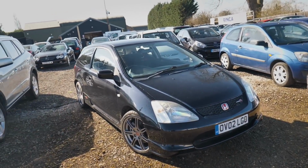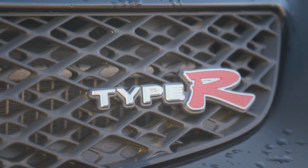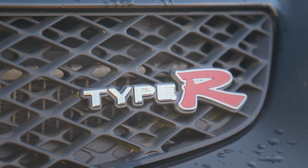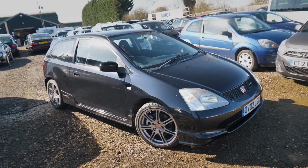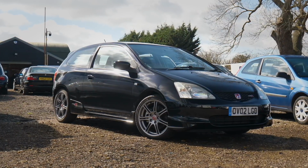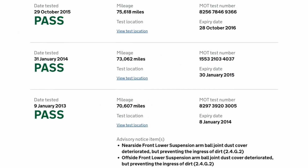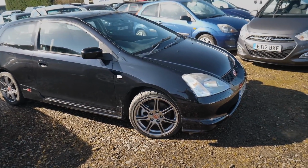Do you know, all Type R, Honda and Type R, them 2 badges combined, they are legendary brands, not just through my eyes, but through loads of people's eyes. So yeah, we do buy a hell of a lot of them, and this thing here has just arrived. I bought it unseen from an auction, and like I say, it's been sat around for all these years. So the last MOT was in October 2015. It did pass back then with no advisories, and it's just been sat around for a long time.